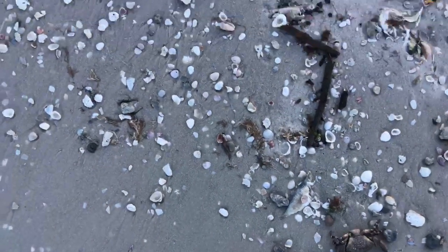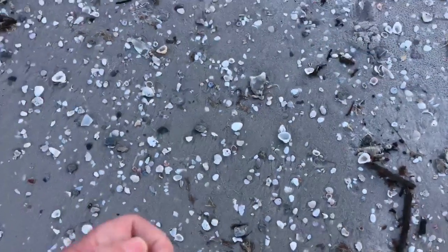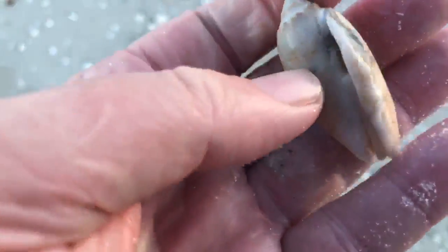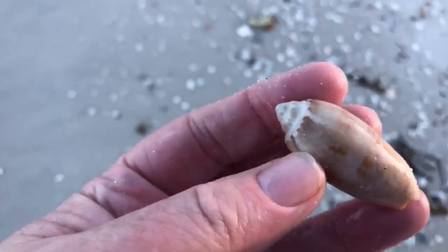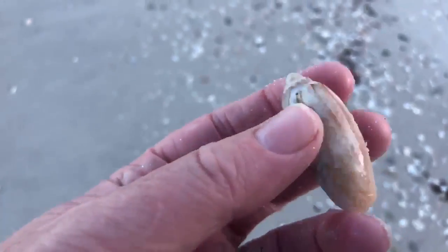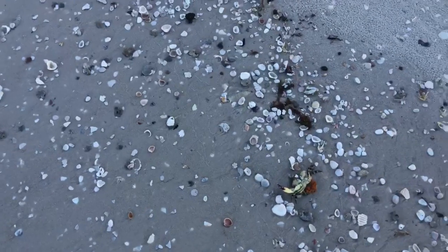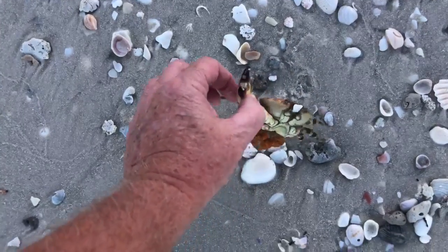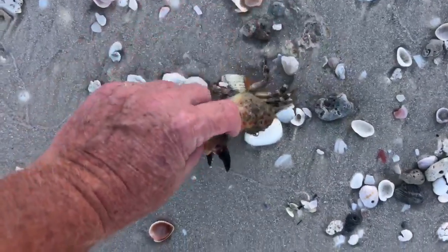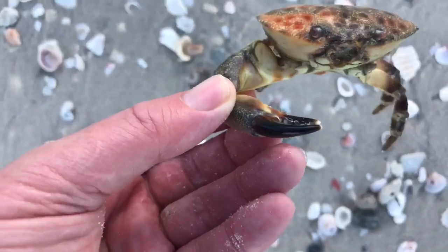Why the dead crabs this morning? What's going on? Over here, a beautiful olive shell. Look at that. A gorgeous little olive shell. And yet, more dead crabs. Definitely a sign that red tide is still out there. This is a little stone crab. Poor dead stone crab.